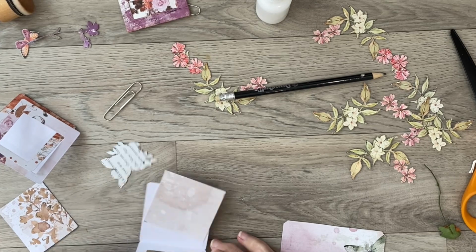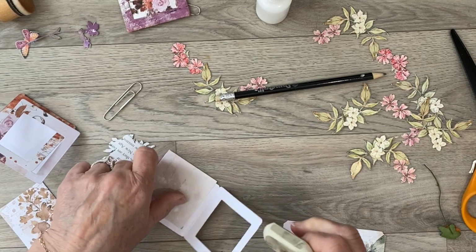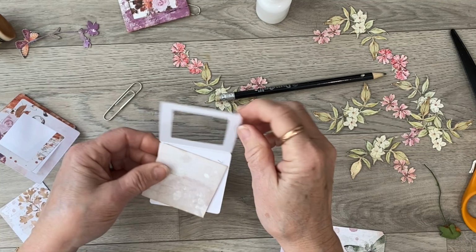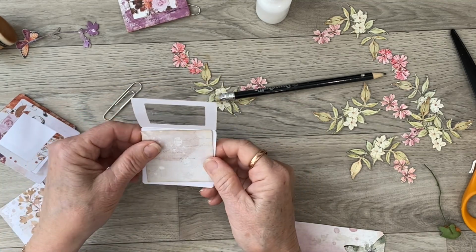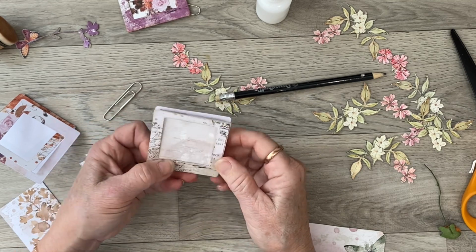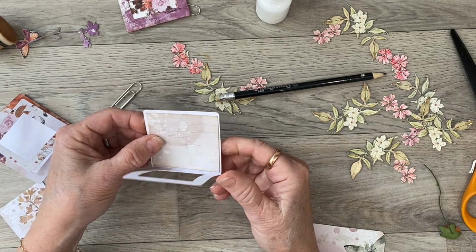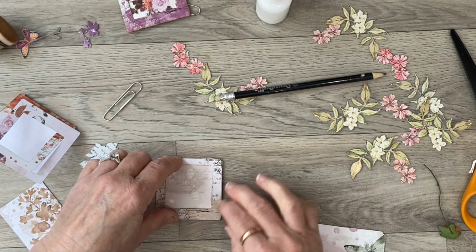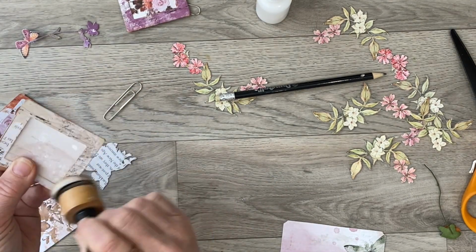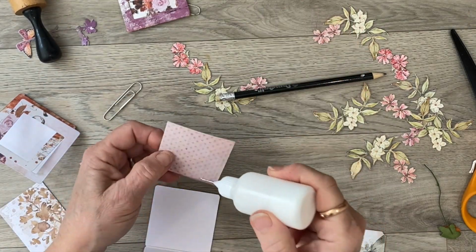Okay. So the first thing I'll do is just take those pencil marks off here. Up that way. The upside down writing is catching me out. Okay, so I'm going to glue this bit down first.